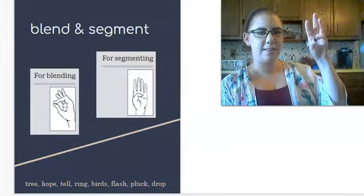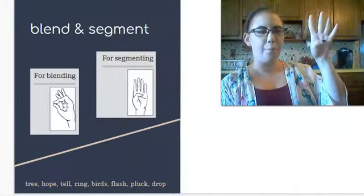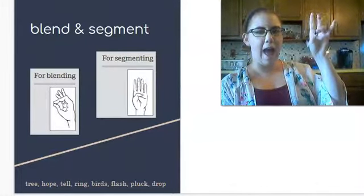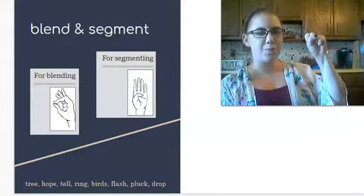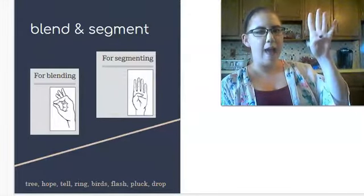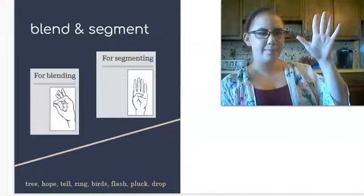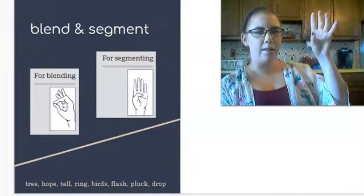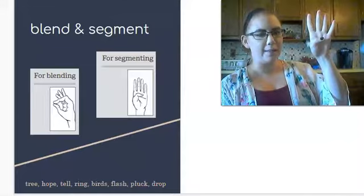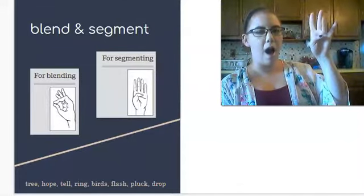Birds. 4 fingers for birds. Birds. Flash, flash. 4 fingers for flash. Flash. Pluck, pluck. 4 fingers for pluck. Pluck.